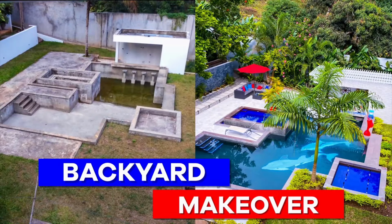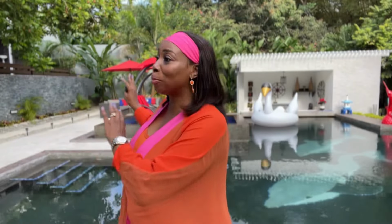Guess what's happening? Guess where we are? So we're gonna do the pool area, then we're gonna do another area, and by the time we're done, we should be done with all the spaces.